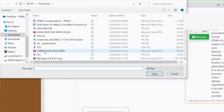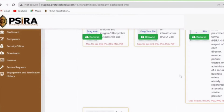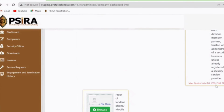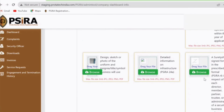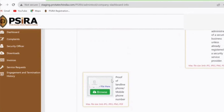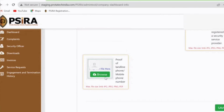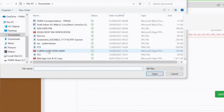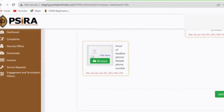The system will give you a guideline of the format of the document that is required, like your PDF, PNG, JPEG, JPG. So the system will guide you on what format we require. Mostly the system won't allow you to upload a Word document. The last document we'll require will be your proof of landline or mobile. If you have a landline, it should be in your name. If it's in the name of your landlord or your wife or brother, they will just need to give you a letter authorizing you to use their landline.